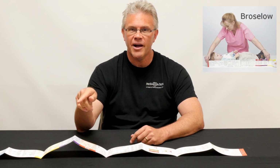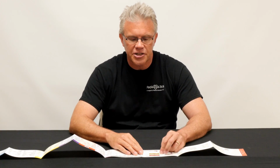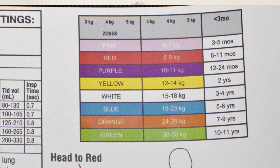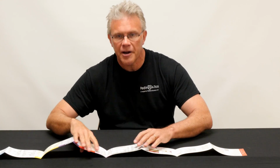That's change number one. On the just released Broselow tape, they now have an additional new chart. It simply says if you're 2 years old, just to the left, it says you are 12 to 14 kilos, and just to the left of that, it says you are a yellow. So that way, much like Handtevy, now you can prepare before you actually arrive on scene for the kid.